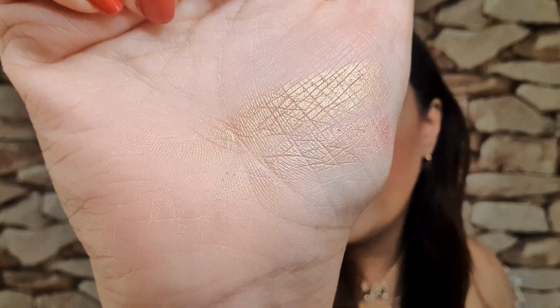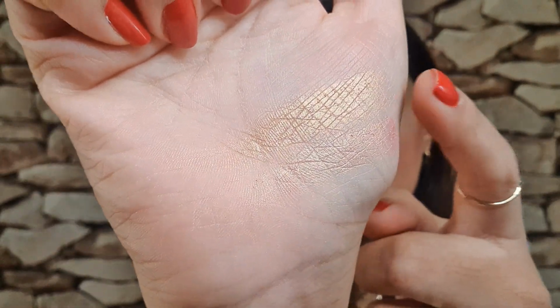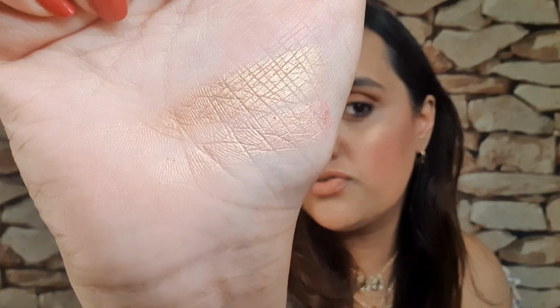I think I couldn't tell the difference if I was just walking around, but for makeup lover purposes, they're gorgeous. Let me show you this in natural light. That's Golden Nectar, and that is the original one. So guys, here is the original Divine Rose highlight, and that is Golden Nectar. One's more rose and one's more pure gold.